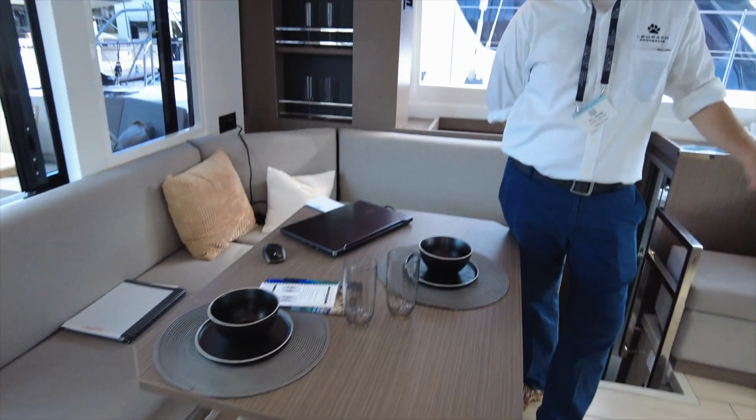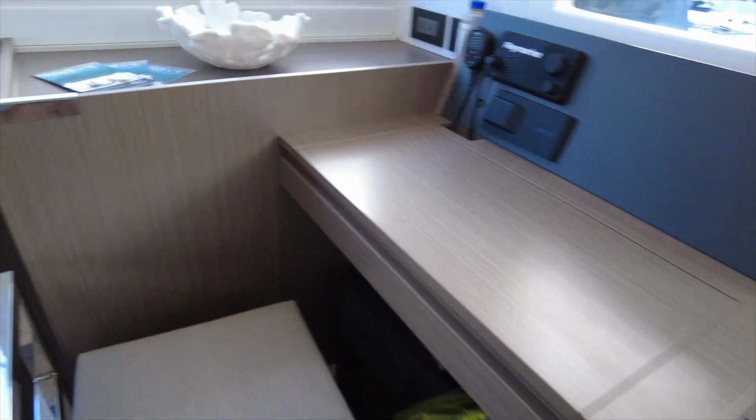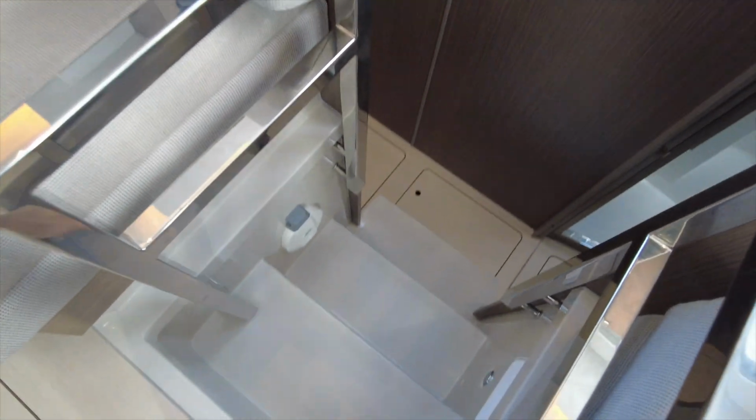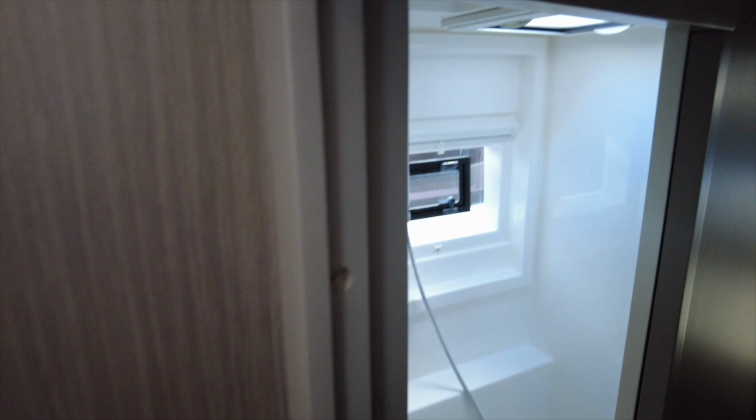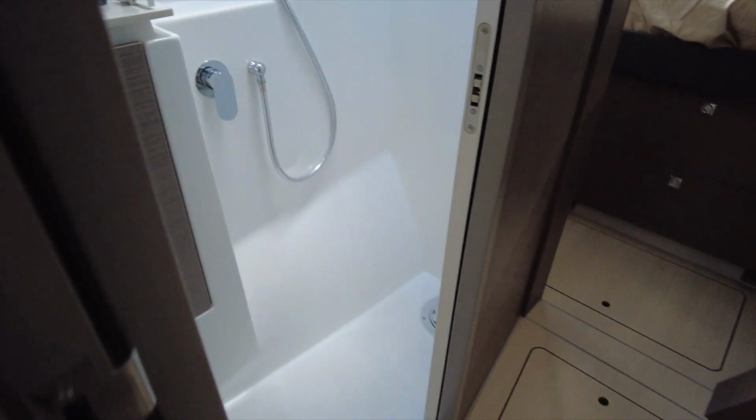That table is tremendous. I wish it would slide out and drop all the way down into a coffee table configuration. Outremer has done that, and I think all the other manufacturers should look at the same scenario. It's just a slide out. Actually, I think Jeanneau has also done it on their 60.